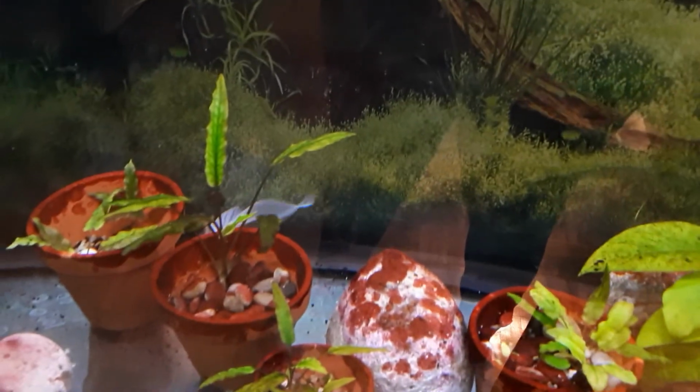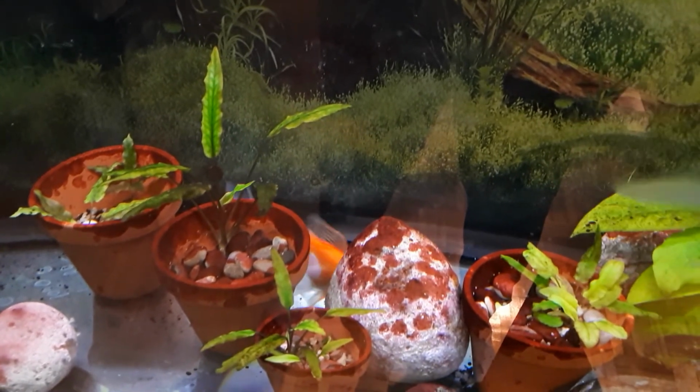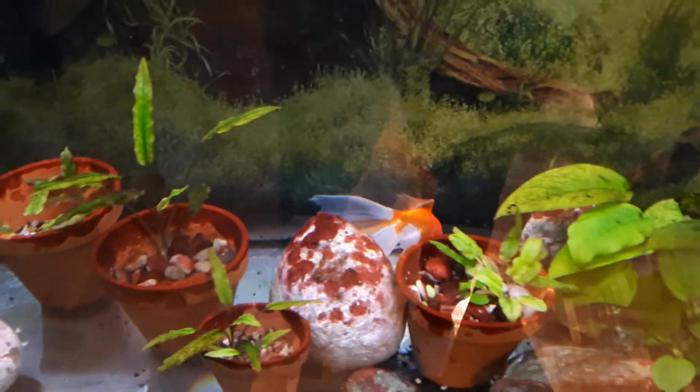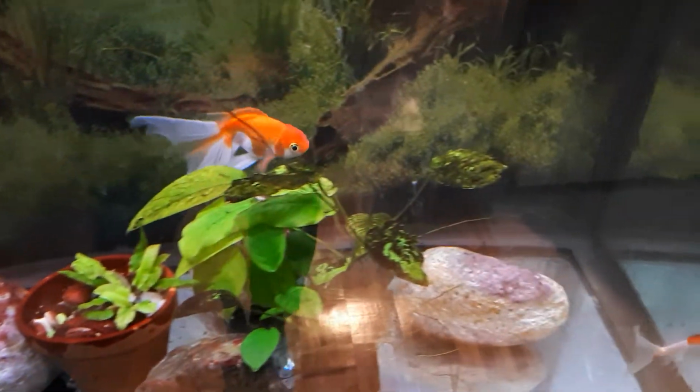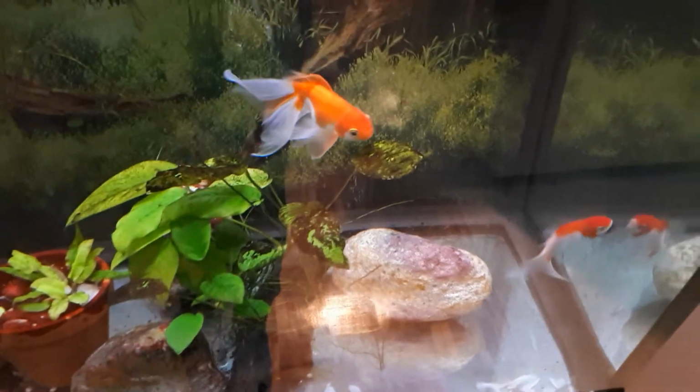Look at that one digging. This is how you know goldfish are happy, guys. Look at that. Can't stay still. Fins are gorgeous. Nothing foreign on them. Living a good life.